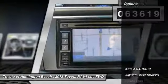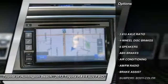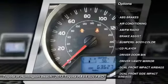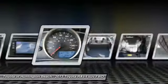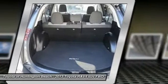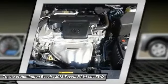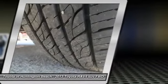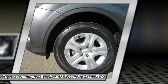Here are some of this vehicle's great options: traction control, air conditioning, dual airbags, power steering, four-wheel disc brakes, power windows, electronic stability control, rear window defroster, CD player, trip computer. This isn't just a vehicle, it's an experience. So stop in for a test drive today.